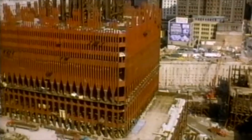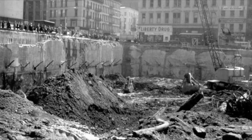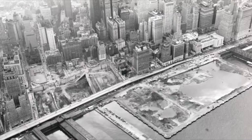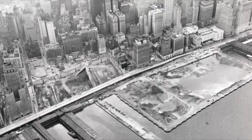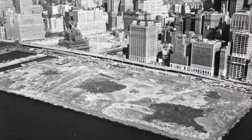When the foundation was complete, the Port Authority had to solve the problem of where to put the 1 million cubic yards of earth dug out of the ground. The solution changed the shape of downtown Manhattan again. What we did with the earth was we basically deposited it in the river. And we created 4 acres of land that we gave to the city of New York, which eventually became part of Battery Park City.